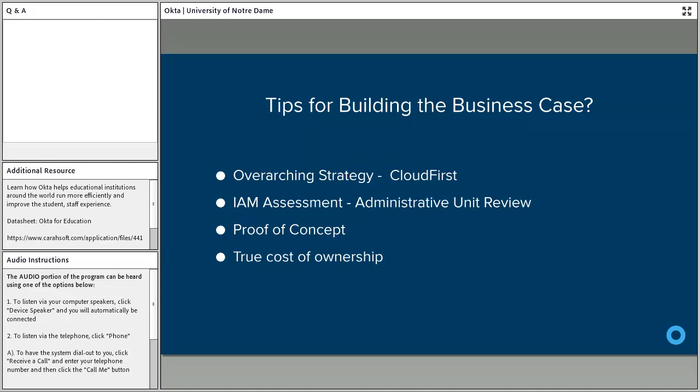So we did have the benefit of this overarching strategy I talked about before, the cloud first strategy, and having that mantra coming from our enterprise architects and executive leadership was important. But we also had the executive vice president of the university having units do an administrative unit review every 6 years or so, and this was a time for the IAM team particularly to do the assessment of our team and how we did in our service delivery.